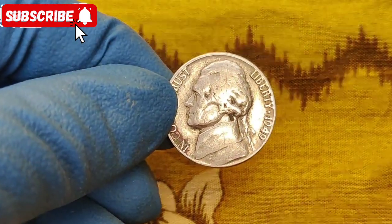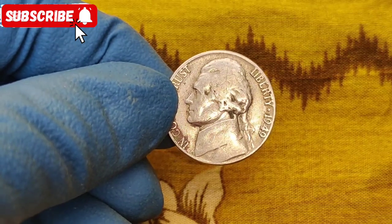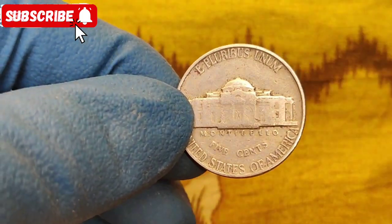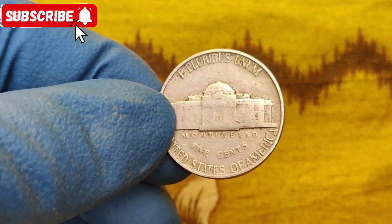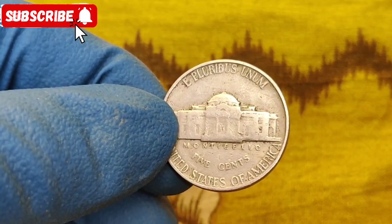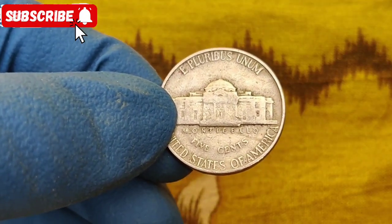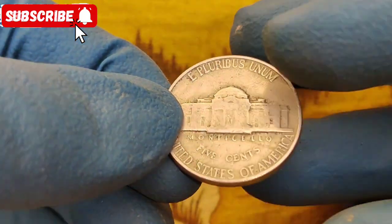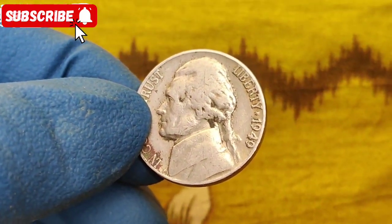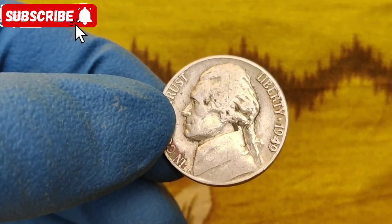If you're searching through old change, estate lots, or inherited boxes of coins, keep your eyes laser-focused for 1949 Jefferson nickels without a mint mark. Here's what to look for: the absence of a letter under the Monticello building on the reverse. A soft brown tone on the obverse side, especially around Jefferson's profile. And most importantly, a coin that looks untouched by cleaning.